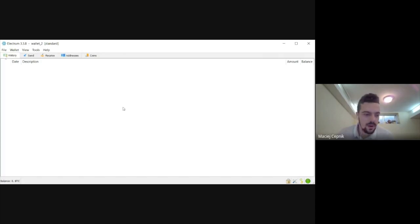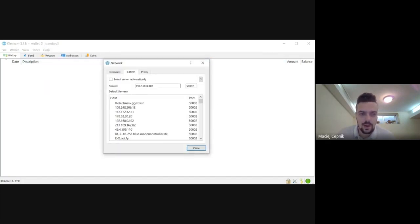So yeah, you have this interface, which is a basic wallet. And once you have a Bitcoin full node running, you can go to Tools, or Outils in French, in the Network part of it. At the beginning, you're going to have something like this, right? Since there's no Bitcoin full node running automatically when you run Electrum, it's going to connect to other Electrum servers. So you know that you're not connected to yours.